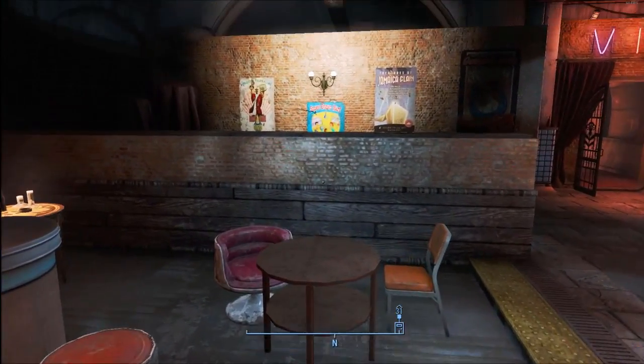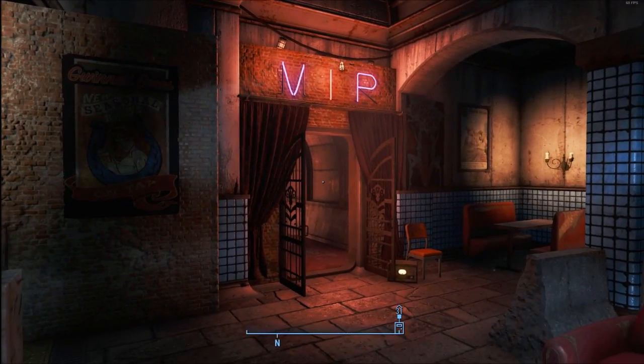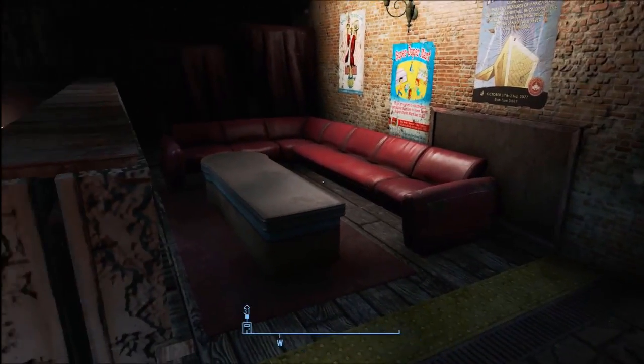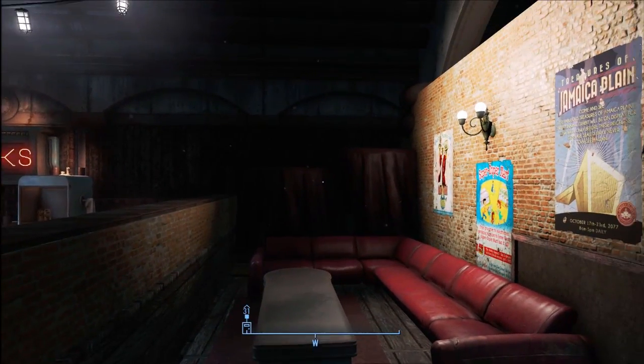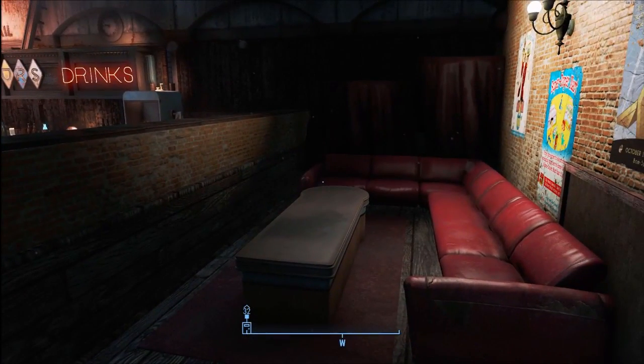So let's move on here. This is kind of the VIP area here. I know that says VIP. That back there is the stripper lounge where McCready was. We will get to that. This here is our VIP area. Probably some more to do here. I'm not saying this is totally done. It still needs to be populated with NPCs after all.